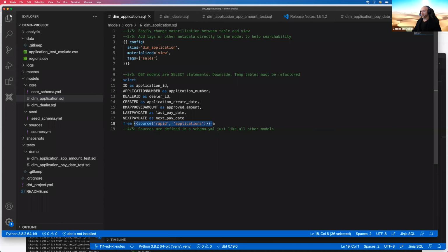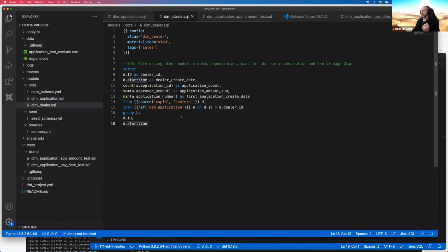Right here, you'll notice that in the from statement, this should usually be a table, but the magic of DBT, and one of the key features, I think, is these references to tables. This is a reference to a source table that I'm using for this model. This other model, I'm referencing a source, but I'm also referencing that first model I showed you.